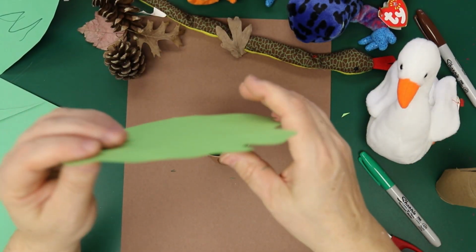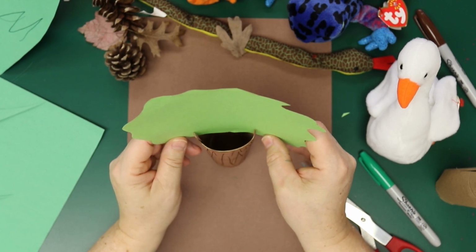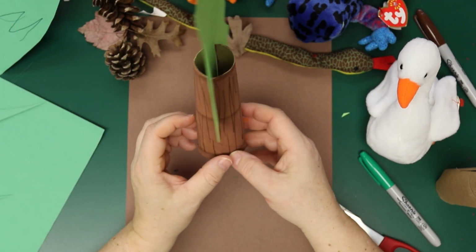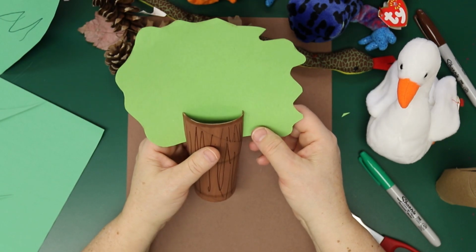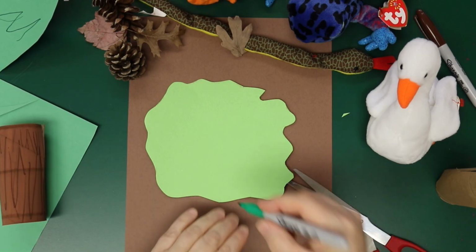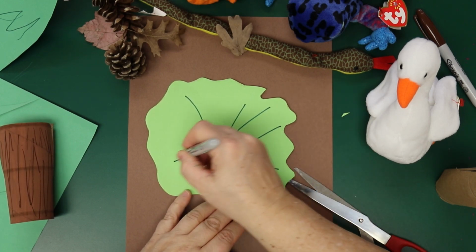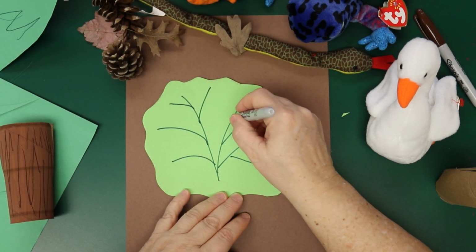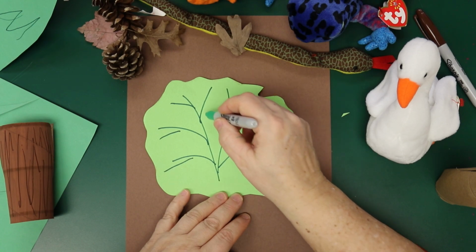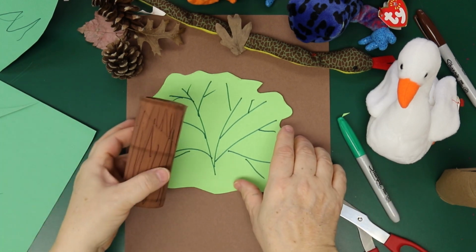So here you can take your trunk back and you can put this tree top in. And you don't have to put it all the way down if you don't want to. And look, there's another tree. How cool is that? If you want to, on this one, you could go up with boughs like that. Kind of like the veins that you might see in a leaf. Just so it looks a little bit more tree-like. And you can put that back on your trunk.